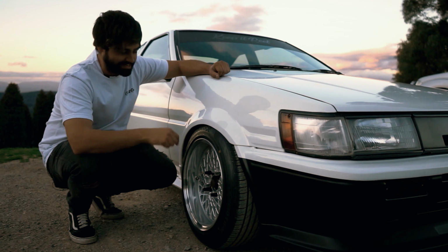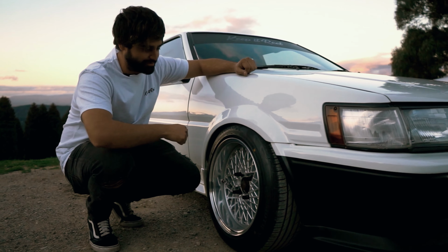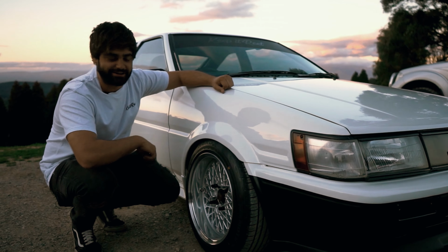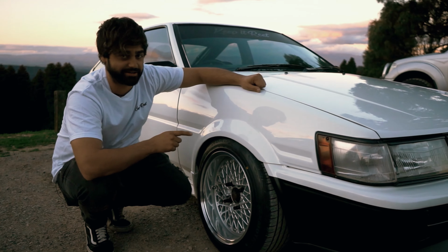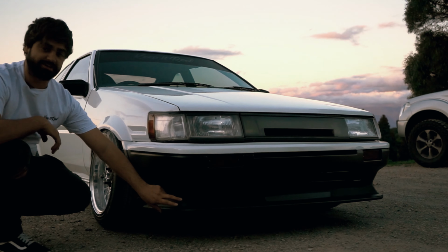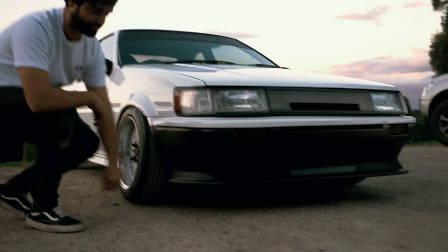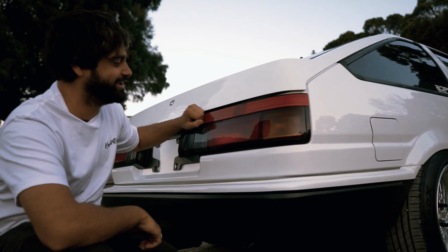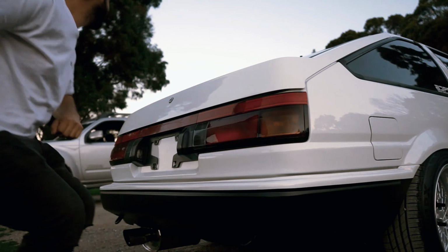So we actually got these SSR reverse mesh, fully refurbished, because they were a bit worse for wear. And we got 15x8 front and 15x9 rears, which is also sitting on brand new BC coilovers. So I've got the optioned white top of the bumpers, and we went with a JSI aero front lip. So we went ahead and got brand new red line tail lights for it too.